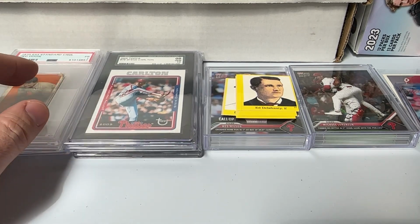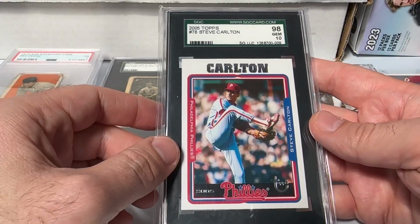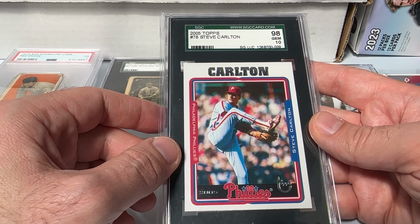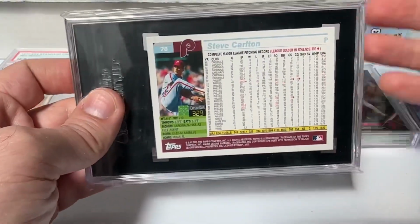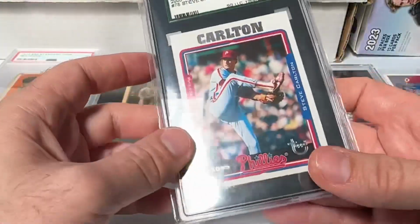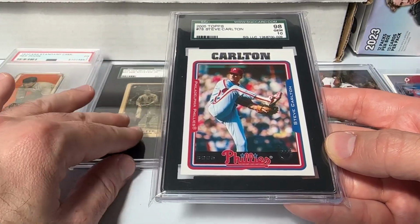And then we got some PSA and SGC pickups. So this, again, I just somehow saw it browsing. Gem Mint 10, 2005 Topps Steve Carlton. This is from the Topps Retired set, I believe. Won this for like $4 or $5, so figure what the hell, why not? I mean, looks great.